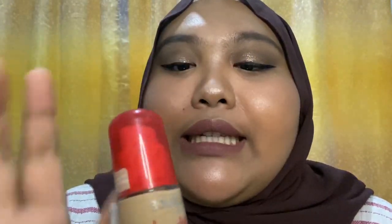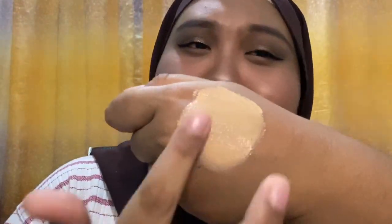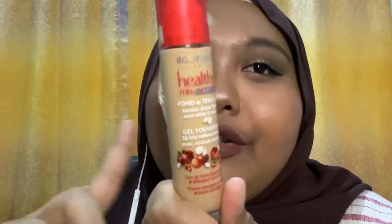So kenapa I suggest yang ni? This is good sebab for me dia weightless. Dia tak berat, dia tak rasa macam you pakai apa-apa on your face. So this is kind of like my skin but better. It gives that finish to your skin. Dia natural finish. Kat sini tulis semi matte, tapi pada I dia adalah natural. Macam it's not really really matte, it's not really really oily. So this is worth a try.